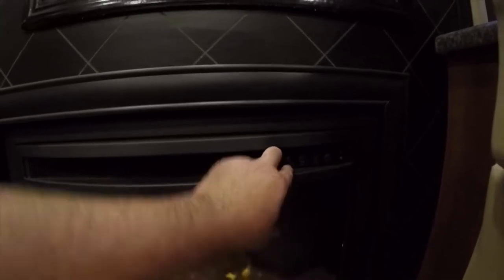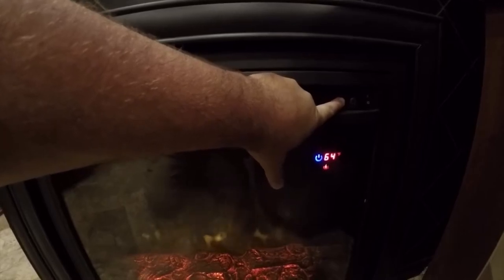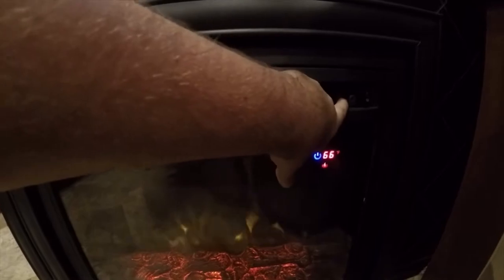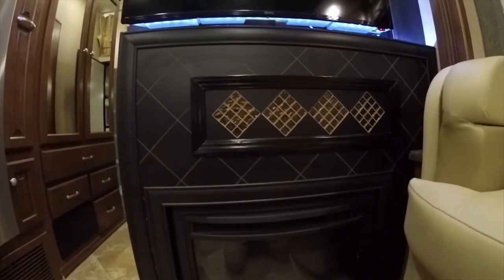You've got the different settings. You've got the dimmer settings or full brightness. You've got the heat settings. You've got the temperature setting. You can set the temperature you want it to operate at. And you can put it on a timer and the main power disabled, so that it doesn't accidentally start up when you didn't expect it to. So all those features are very cool. You've got the accent wall for styling.